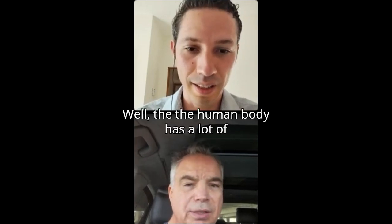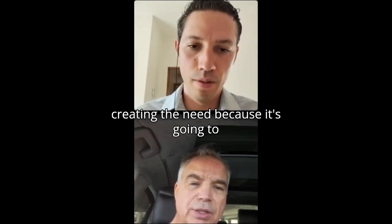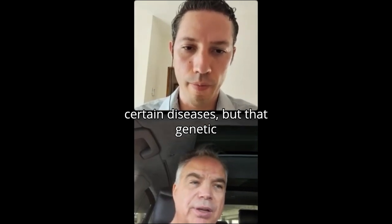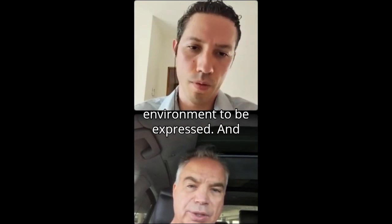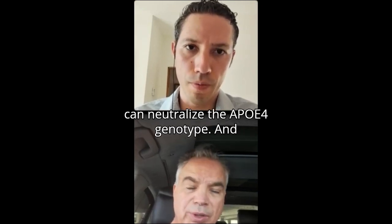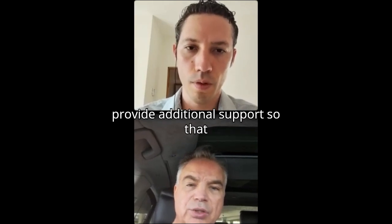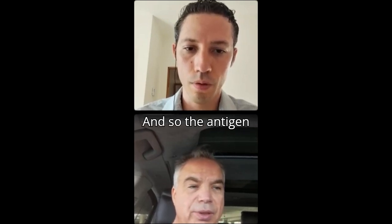Well, the human body has a lot of adaptability. It's going to adapt to the circumstances that you present it with. And yes, obviously you can have genetic susceptibilities to certain diseases, but that genetic susceptibility ultimately has to find an environment to be expressed. So you can circumvent it, even the worst ones, like the ApoE4 genotype. We can neutralize the ApoE4 genotype. And even the methyltransferase mutations, you can provide additional support so that those are silent for the whole life.